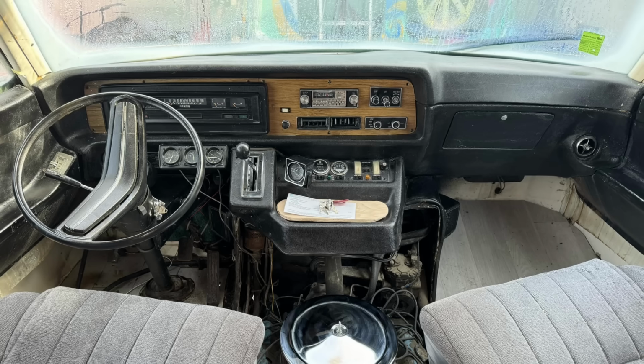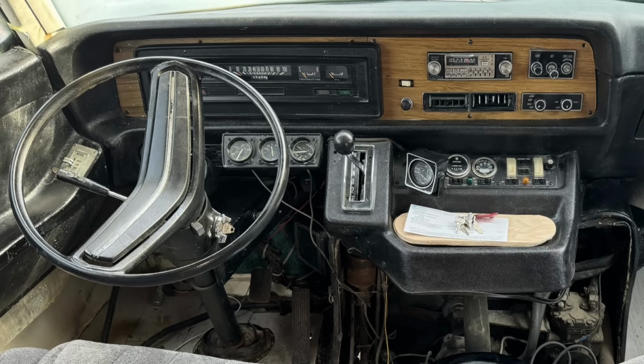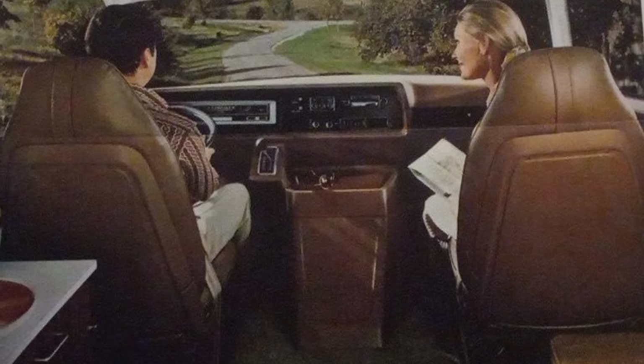If you know your Mopars well, you could tell that the dash is all Dodge with that shifter, specifically a 727 Torque Flight 3-speed automatic. This was one of my favorite photos I came across. It has that nostalgic look to it from the 70s. A lot of the other photos I found don't capture it quite like this one does.